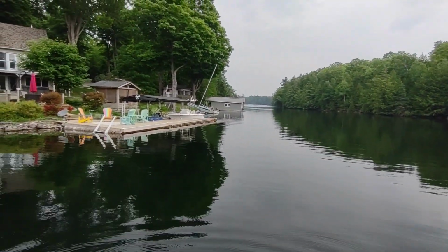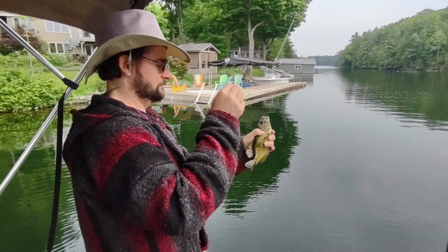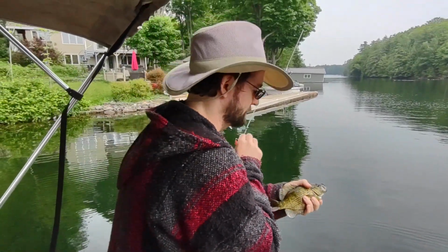We appreciate it. Can't even get fishing. Go back to the back of the boat. He's already got another fish. Right, I got mine in the mouth. Got another fish. Yeah. Oh, bug-eyed rock bass. Oh, I love these guys. All right.